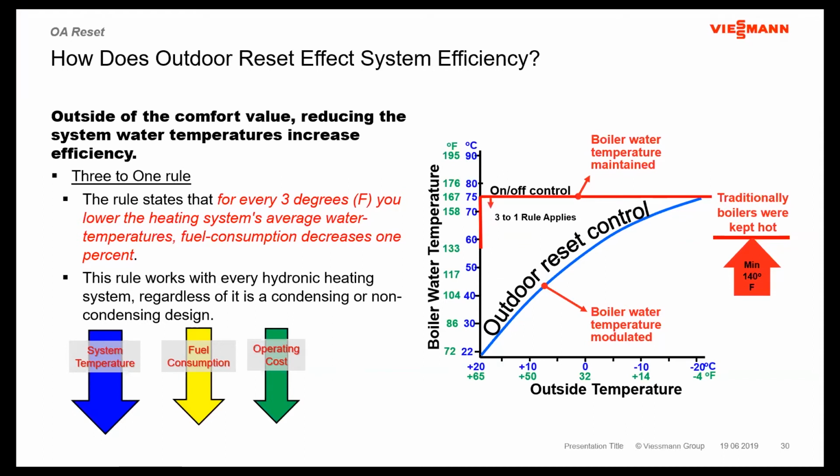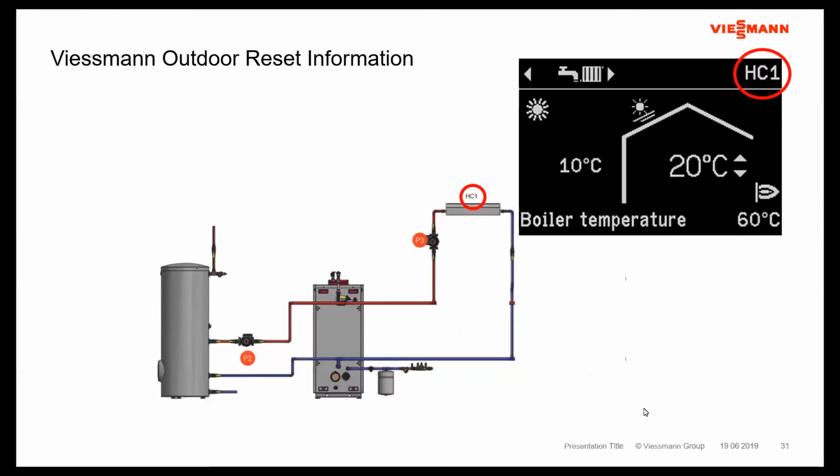So the whole idea here is that we want to meter out the exact amount of energy, which has a direct impact on that supply temperature going out. If we overshoot that supply temperature, we're basically losing efficiency. So this goes towards that whole idea of selecting the right temperature and not going over that temperature to satisfy your load. So how do we do that here in our systems?